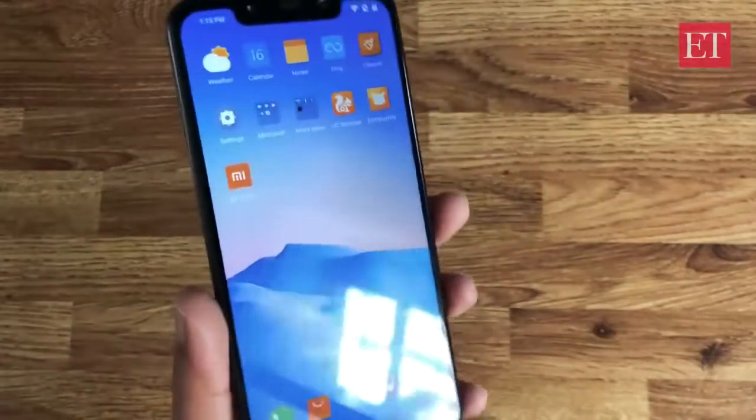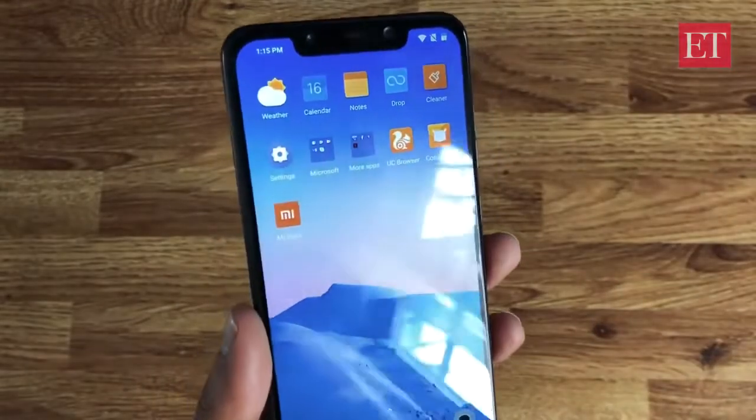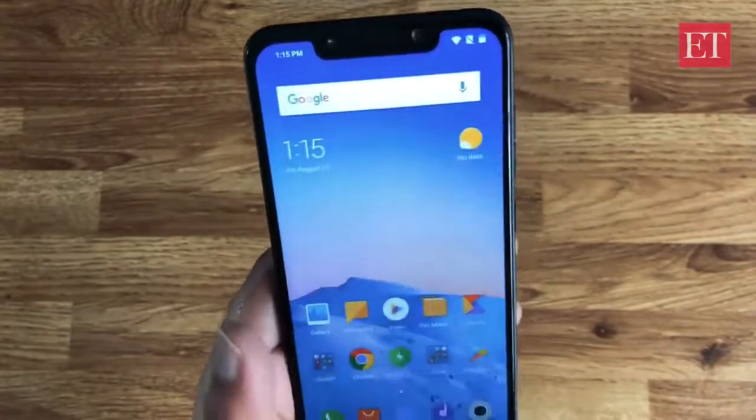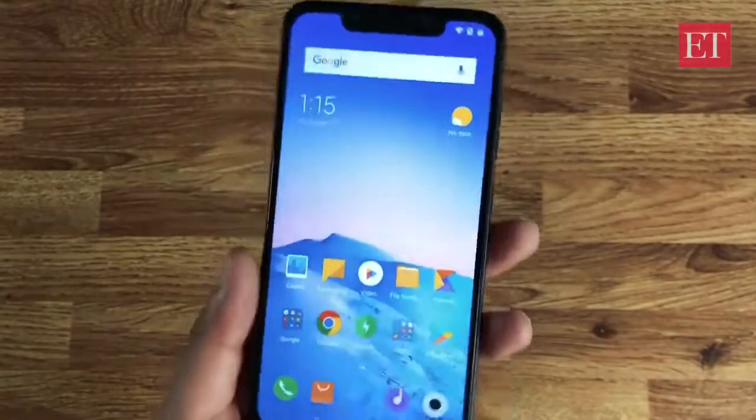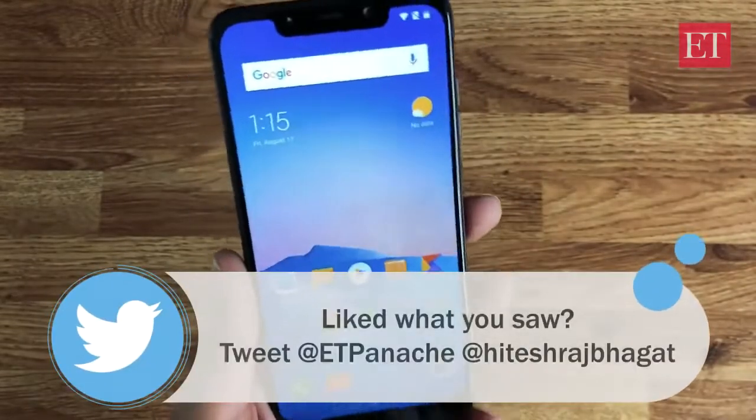So if you're a fan of stock Android, probably this is not for you, but MIUI does have a lot of features, a lot of customization options, including the theme engine. You can install additional icon packs in this without changing the launcher.